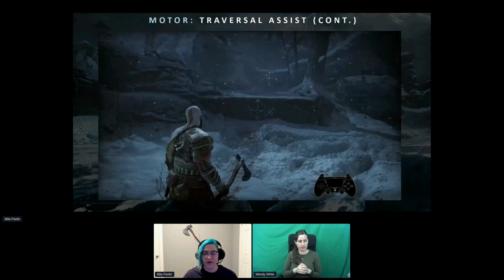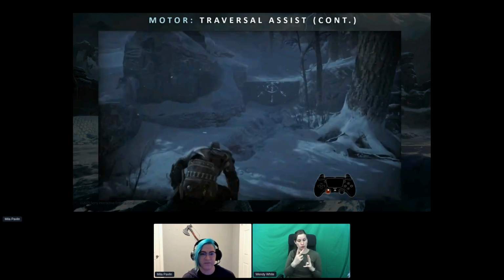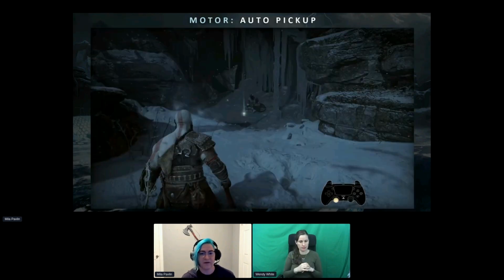So each one of these types of traversal was its own individual module. As you can see here, we have two more, one small mantle and then one larger mantle. So these presented individual problems, and we had to solve each one of these types of traversal individually. But that removed one button press from the player's interaction.